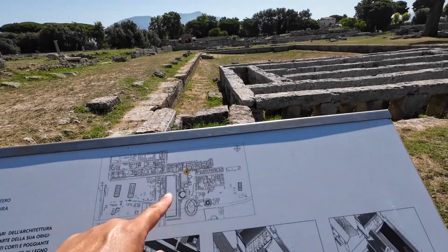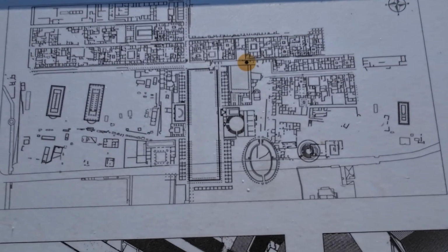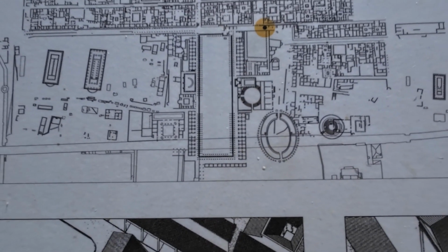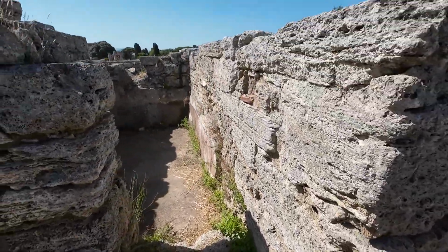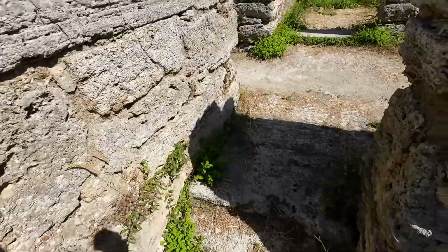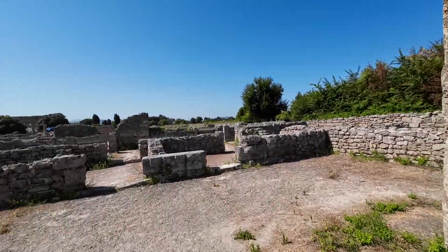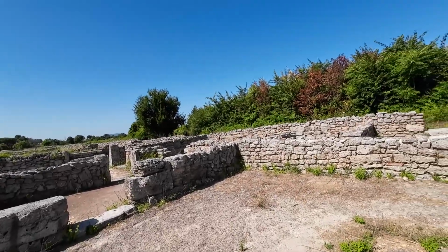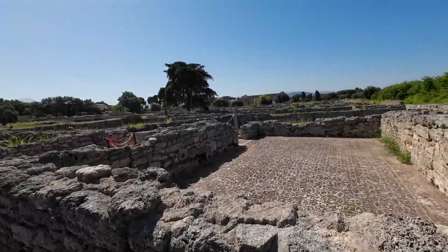And we are here. Oh, I want to get to this also. So let me go down south. That would be east. Oh, there's mosaics here.